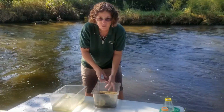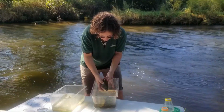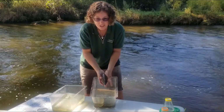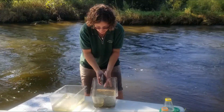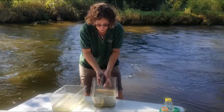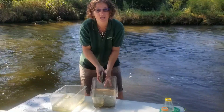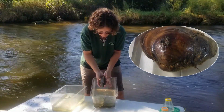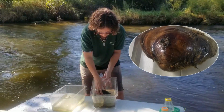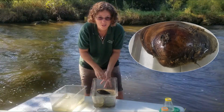So we did find a mussel, and this one was, when I picked it up, slightly open, possibly feeding, letting the water filter through its body and eating the microscopic organisms, but it has chosen to clam up, as we say, and it is completely closed right now. I'll leave it in the water there and see if it wants to open up and show itself.